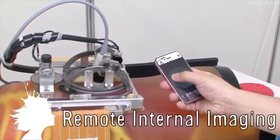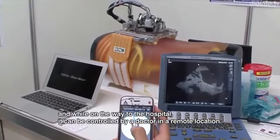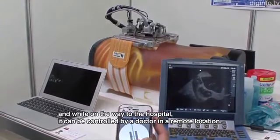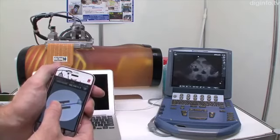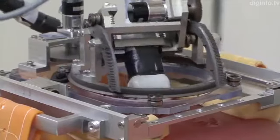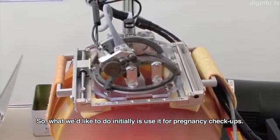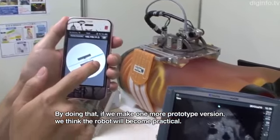A remote medical care robot is being developed at Waseda University that will allow emergency personnel to check for internal injuries before the patient gets to the hospital. The device can be attached to the patient while on the way to the hospital, and a doctor can control it from a remote location. They're starting with remote pregnancy checkup and are hoping to have it used in practical application within 3 years.